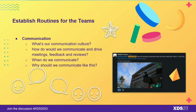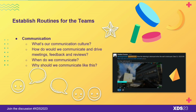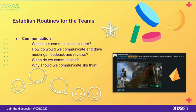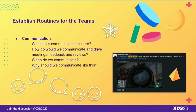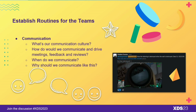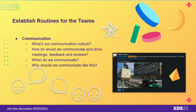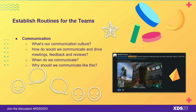Establish routines for the team. Ask your team about their preference in communication culture. How should we communicate and conduct meetings, feedback, and drive reviews? When do we communicate? I encourage that everyone would do daily communication by raising questions and sharing knowledge, or just talk about concerns, flagging risk, and informing the team of your absence. If you're the reviewing artist, dedicate time to answer questions. And as a lead, try to foster an open and transparent communication culture between artists, so everyone feels safe and comfortable asking questions and speaking up for themselves.